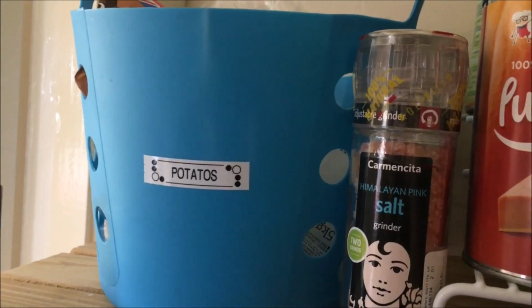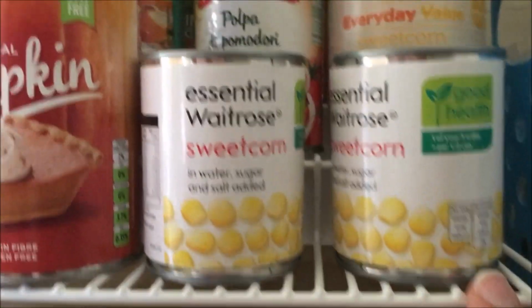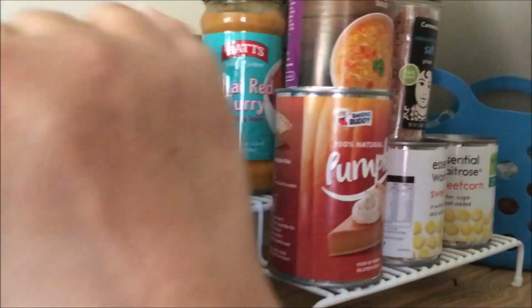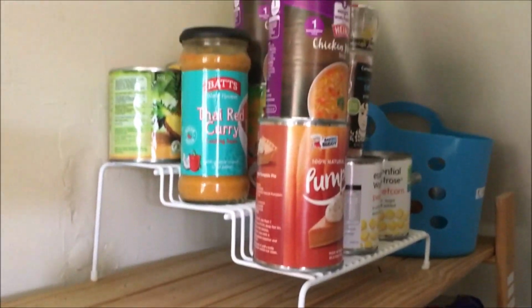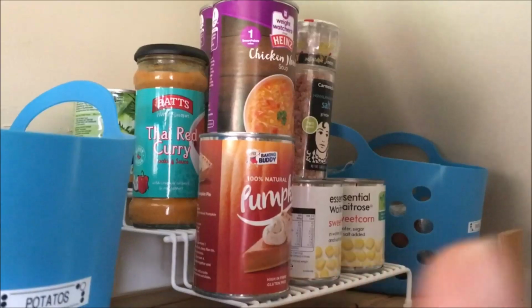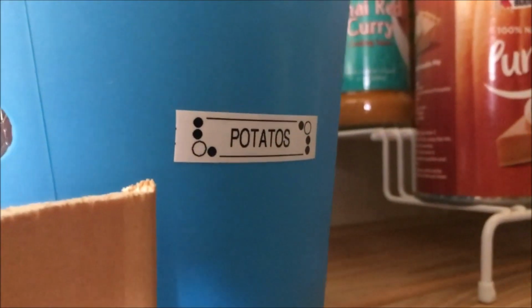Let me give you an up-close tour of this. So on the top shelf, I have a basket with my potatoes. This is from Poundland, the basket, not the potatoes. And then I have this tier shelving unit, which is for cans. And I think that was actually, let me just move this so I can show you. There you go. That was actually from Argos a couple of years ago. Not Argos, sorry, Asda. I think it was only a couple of pounds, and that's perfect for jars and cans and things like that. And then at the other side, I have my onions. I used my label maker to make all these labels.